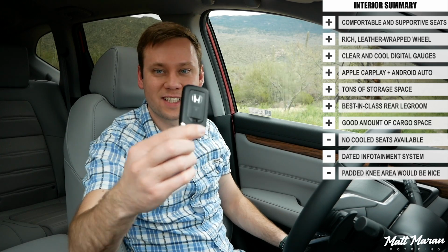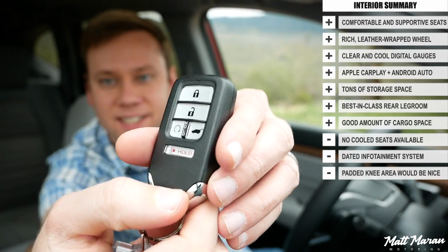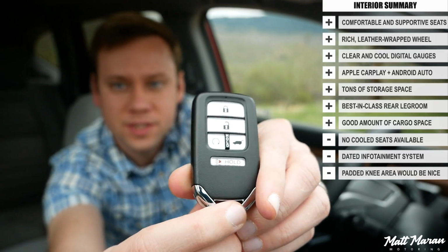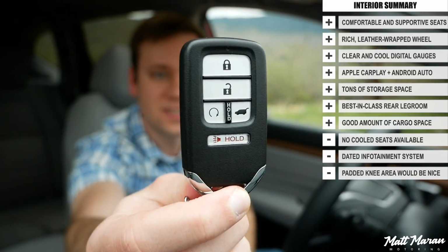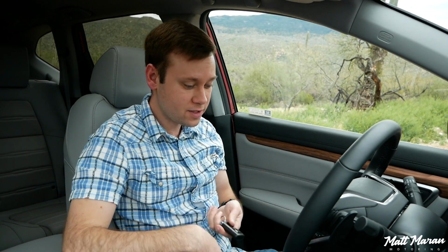The CR-V Hybrid has the typical Honda key, which I really love. It's a nice small key, has a nice weight to it, has a good high quality feel to it, so it doesn't feel cheap or anything. One of the best keys in this class of vehicle, honestly. I love that it doesn't take up too much space in your pocket. But of course, keyless access, keyless entry, and push button start.